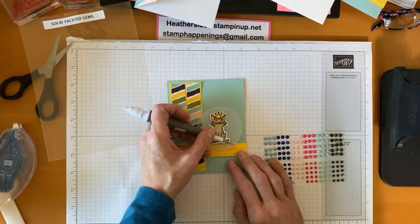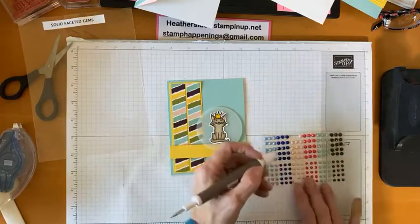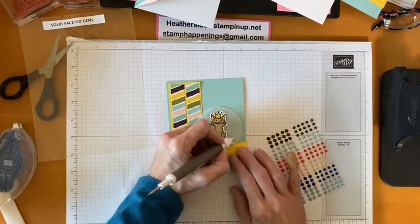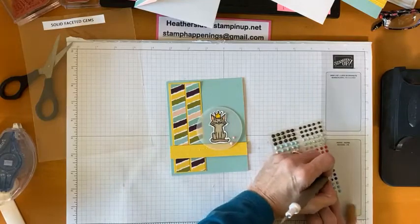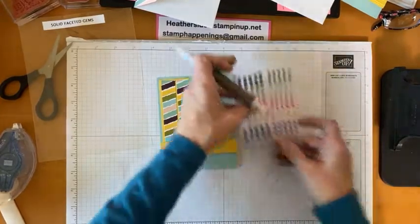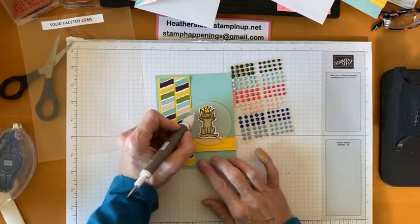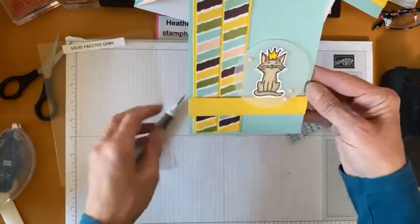Let's see. Let's put one right about there. Now we'll do small ones too. One right about there. I like to get these ones that seem to have roamed away from their home. And put one right about there. And there we go. There's our card, you guys.